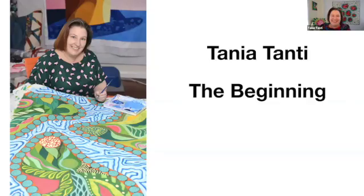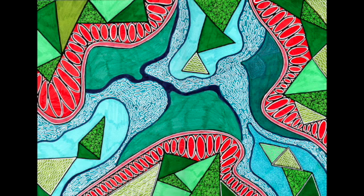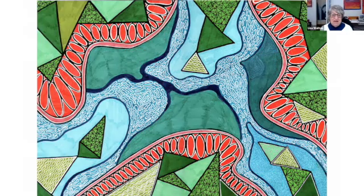Absolute pleasure. I'm just going to switch to the screen sharing so we can see your beautiful quilts. This is you painting this beautiful quilt called The Beginning, and we're going to talk about it and find out about your inspiration and how you work and how you quilt and how you exhibit, which is actually quite different to quite a lot of us as well. So this is a painting that you started many years ago.